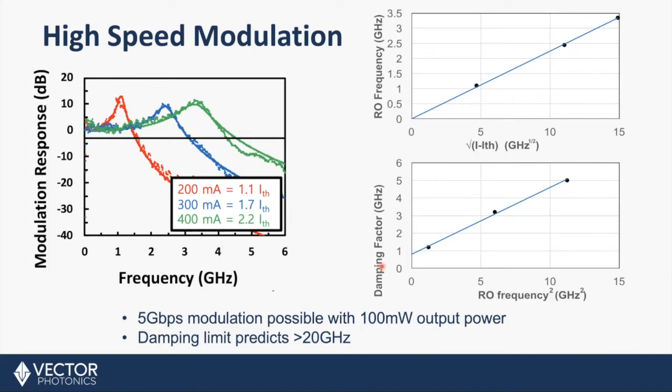And we can also plot the resonance frequency against the damping factor and find out what the speed limit to this device would be. So as it stands, we can get 5 gigabit per second modulation with more than 100 milliwatts of output power. The damping limit to this device, if we could get large amounts of current in without it heating up, we could get to about 20 gigahertz, which is fairly acceptable given the power.